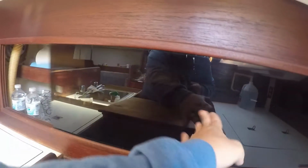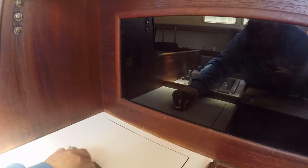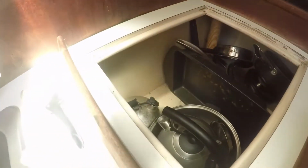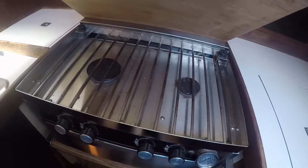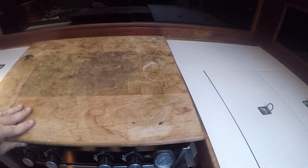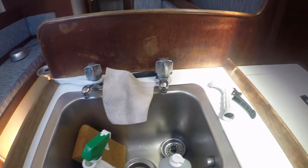And then you have all this storage here. And storage in here. Storage in here. And we have a dry storage here that they have pots and pans in. You have a 2-burner gimbaled stove. And then the sink.